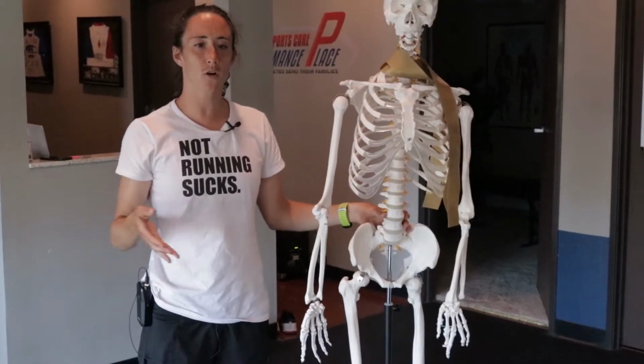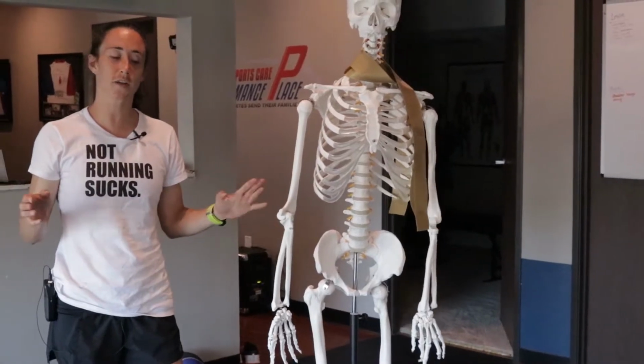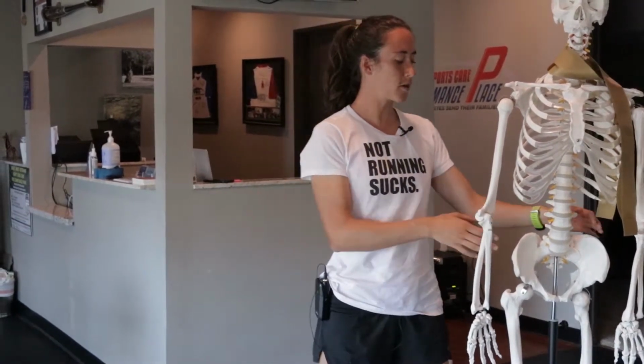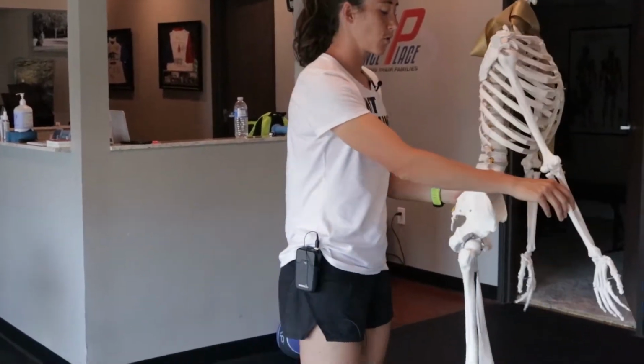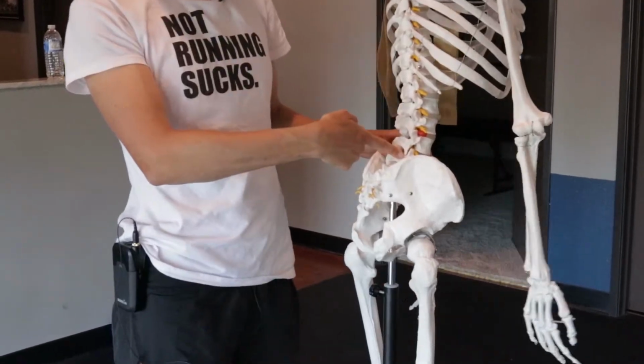But I want to explore a frequent question I get from my patients, which is why runners would get disc injuries. Because usually people think of herniated discs, bulging discs, disc injuries as something that's for people who lift heavy things, like weightlifters or movers, not runners who may or may not do any heavy lifting. But I want to explain something, and it's the relationship between the hips, the pelvis, and the low back.